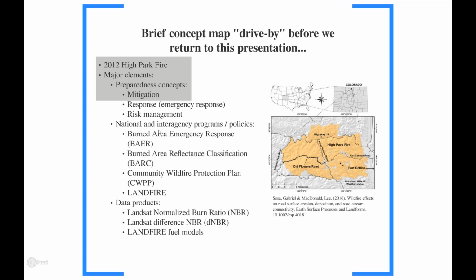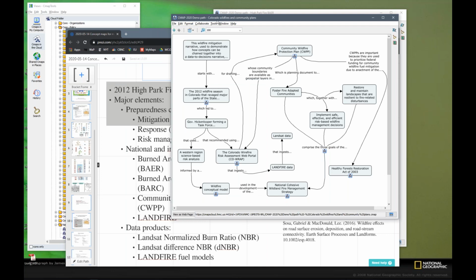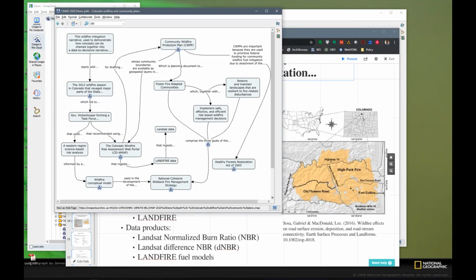And we will come back to the rest of the areas that I listed here, the national and interagency programs that the use cases address. So for the first use case, which I will not spend too much time on, we will only talk about mitigation. We will leave the rest of this stuff, the BAER, the BARC, and LANDFIRE, to the second half of the concept map drive-through. So I'm going to momentarily pause this presentation and go over to this concept map.